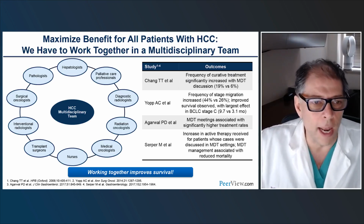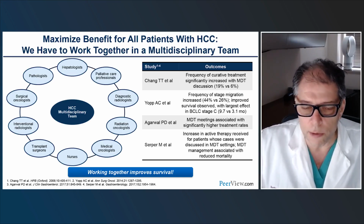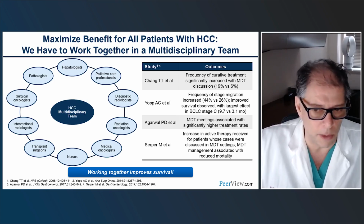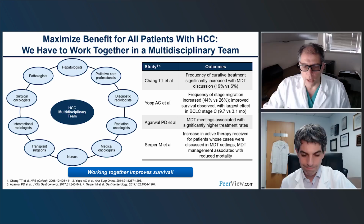Revisiting this slide one last time, the idea here is that by having a multidisciplinary team with all subspecialties, you make the best decision with the best data at the best time for the patient, and overall survival is going to improve.